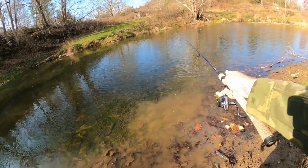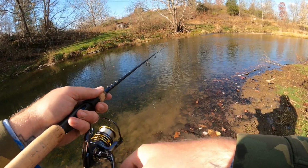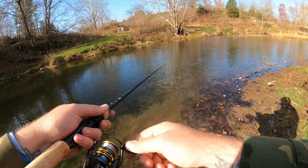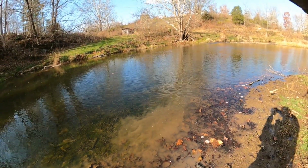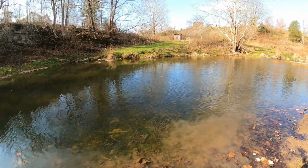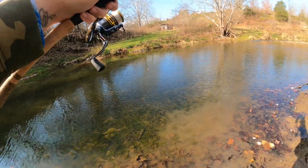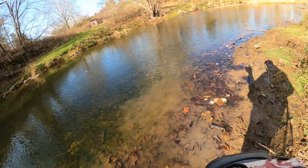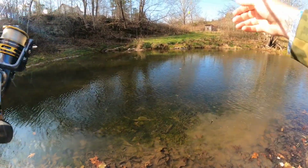All right, shoot that creek bug over there again. Another one. Again, 14 seconds. Oh, and a quick release right there. That's the first one that we've lost using that barbless hook. But that's okay. So far, we've had really good numbers getting them to the net. So no complaints out of me.